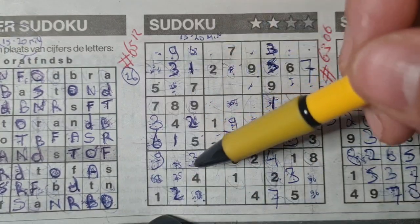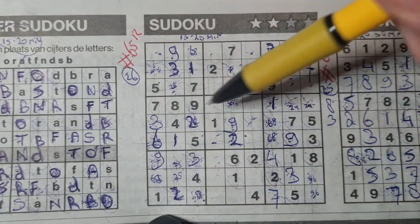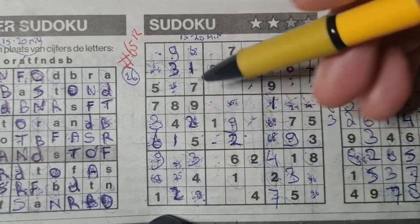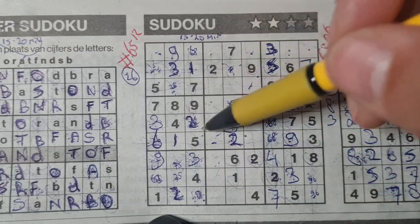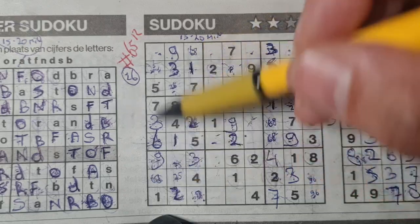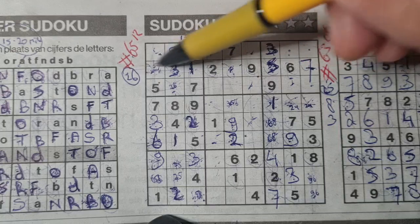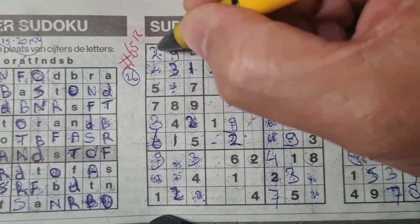Yeah. 7 and a 5. Okay. Yeah. 2, 2, 2. 2 in the third column. 2 in the second column. So in the first column, only 2 places left for the 2 should be here or there. You see a 2 in this row. No 2 there. 2 should be there.